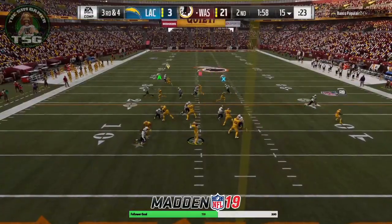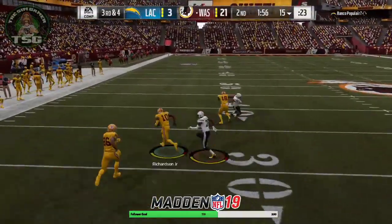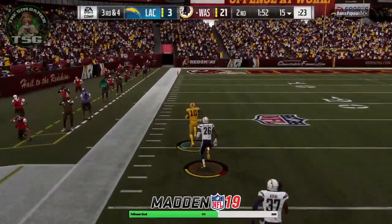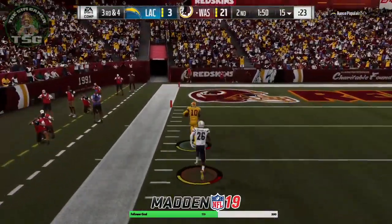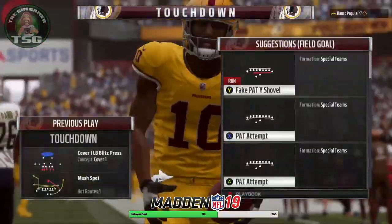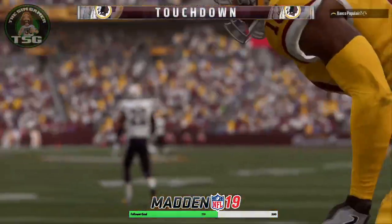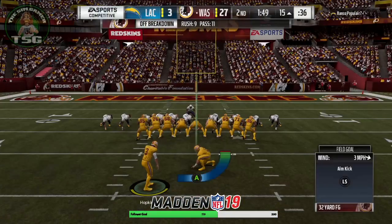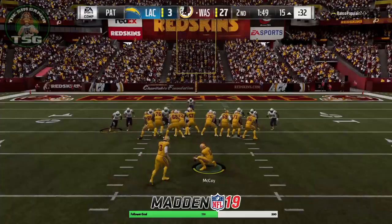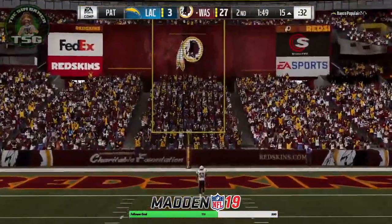From the gun on third down, Smith. Oh, he's got a man wide open, complete. And he's free going down the left side. It's a foot race. Touchdown, Washington. Paul Richardson, 85 yards. And the Redskins find a way to stretch their lead.